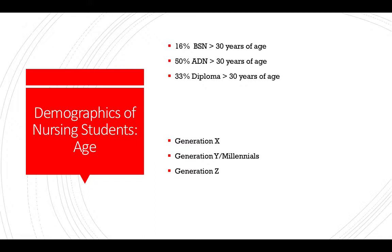And generally that ADN curriculum is solely focused on the clinical components necessary to be able to sit for taking your RN licensure. Diploma program is very similar to an ADN program. There are very few diploma programs in place anymore.